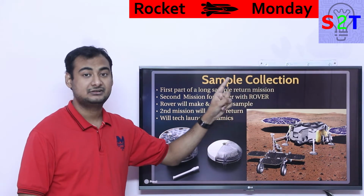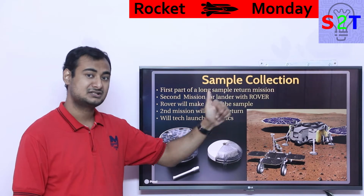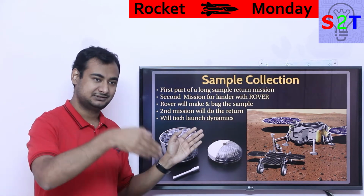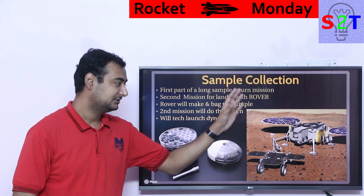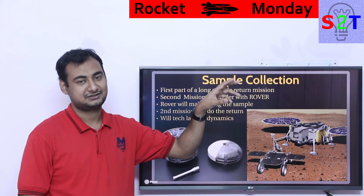Now the lander will have a rocket, an actual rocket that will go from basically Mars surface to Mars low Martian orbit. The reason for that, you cannot design a rocket that is powerful enough that you can land and launch it from the surface and it will come to Earth. That would be too ludicrous at this point in time. So this puppy will just land there, and there will be an orbiter that will catch it, basically, so to say.